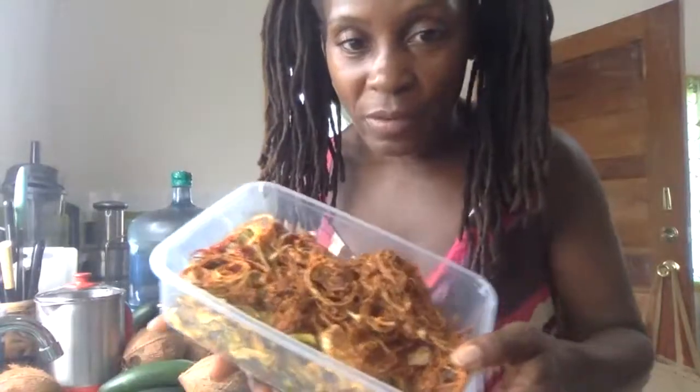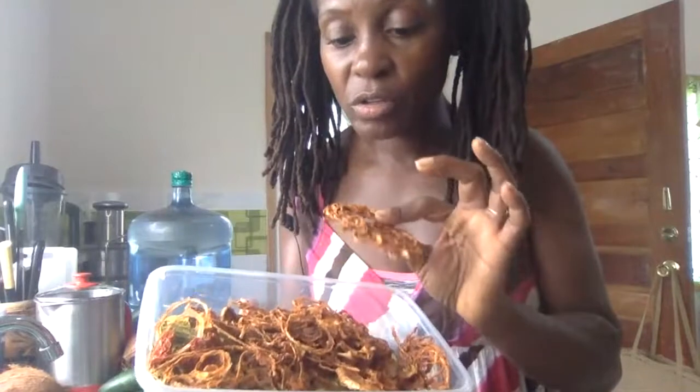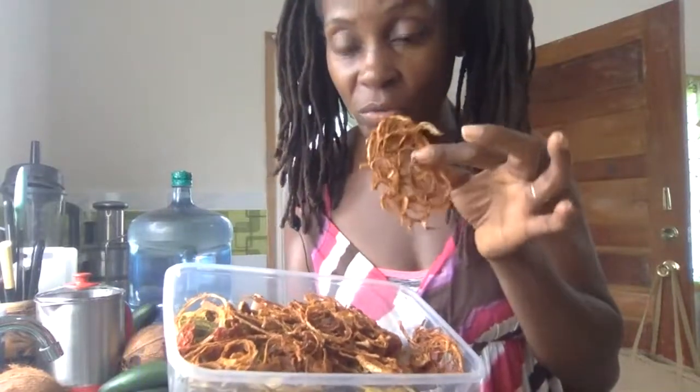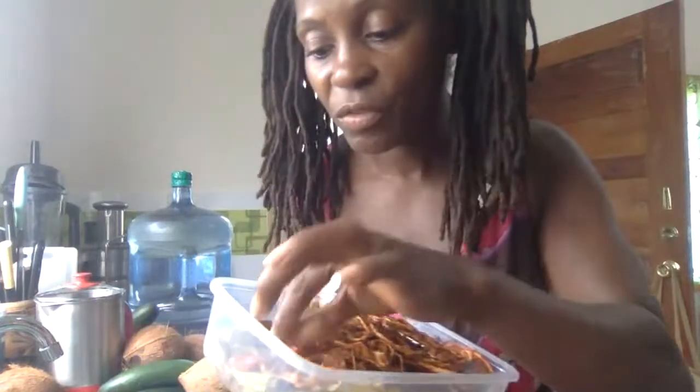So just to give some ideas, these smell so good. For some ideas for little munchies, these are not cooked at all in oil. These are onion rings. Woo! And this is not fried okra, but curried okra. These are so good. Nothing is fried, no oil.